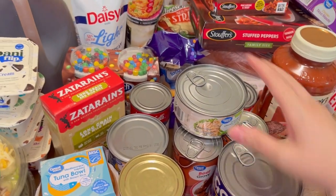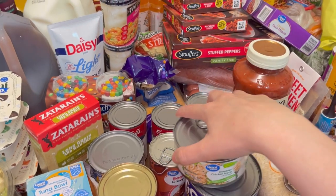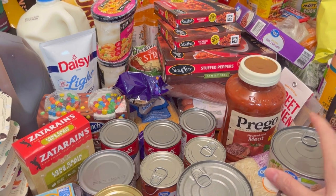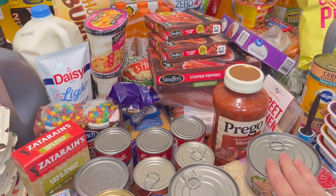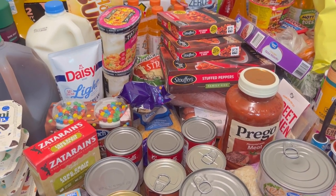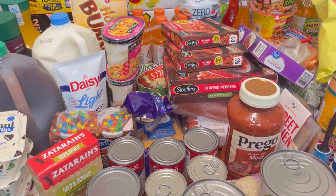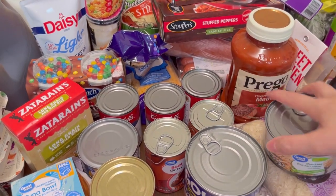That's really good, y'all. I got one can of chicken. This is the shredded chicken, which I never knew or seen before. So I got a can of this. I need to go through my canned meat stockpile and pull things out that are past the best by date and use that now. I do like to rotate through my stuff, even though it's good way past the best by date. I just like to keep it in good rotation, so I need to do that soon. But yeah, I never knew they had shredded chicken breast.